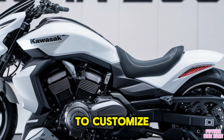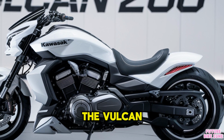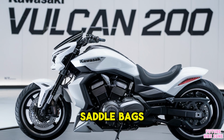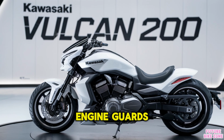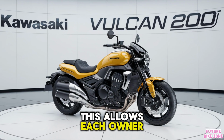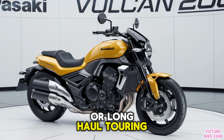For those who love to customize, Kawasaki is offering an extensive catalog of accessories for the Vulcan 200. Riders can choose from custom exhausts, saddlebags, touring windshields, engine guards, fog lamps, custom seats, and more. This allows each owner to tailor the Vulcan to their riding style, whether it's urban cruising or long-haul touring.